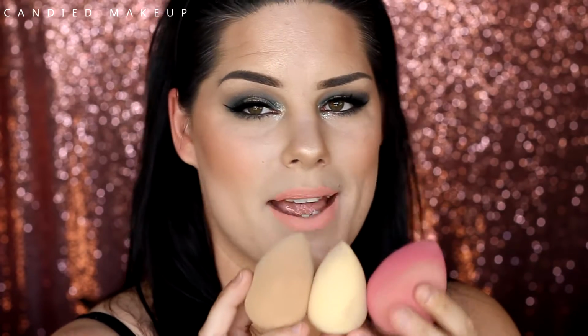So the 3 different makeup sponges that I have here are of course the Beauty Blender. Now everybody knows about the Beauty Blender. This is probably one of the most highly regarded makeup sponges there is. And the Beauty Blender's price ranges around $34 New Zealand. I went without this for a very long time and then I decided to just splurge and buy it, so I've been using it now probably almost for a couple of months.